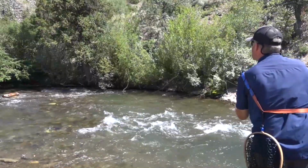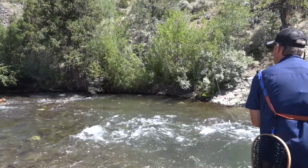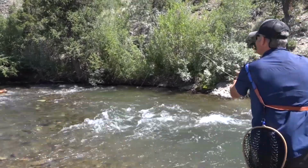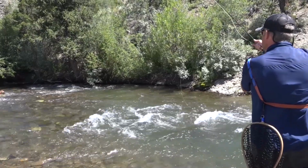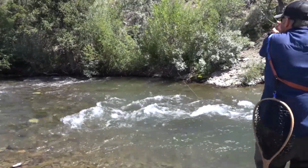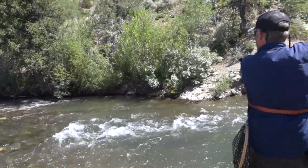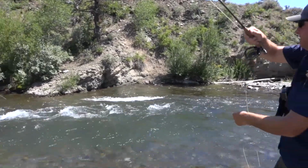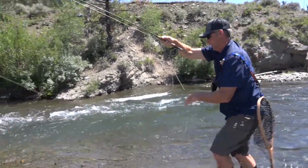I made another cast into the productive riffle. A wave just killed it. Yeah, I couldn't drop my line. Had to keep holding it up the whole time. Yeah. There it is. Oh, that's a big one. Gosh. Oh, yeah. It's huge. Nice job. That's a big fish. It is a big fish.